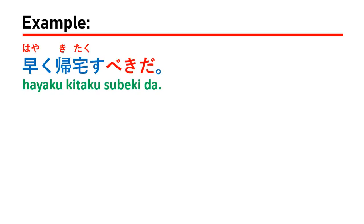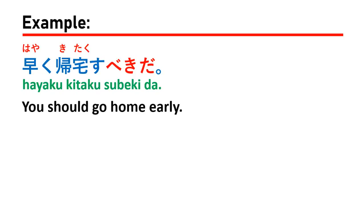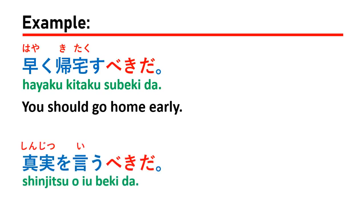早く帰宅すべきだ。You should go home early. In this case, you can use 早く帰宅するべきだ, or you can just use 早く帰宅すべきだ. You can use both, because 帰宅 is a する verb, so you can use both すべき or するべき. The next example: 真実を言うべきだ。You should tell the truth.